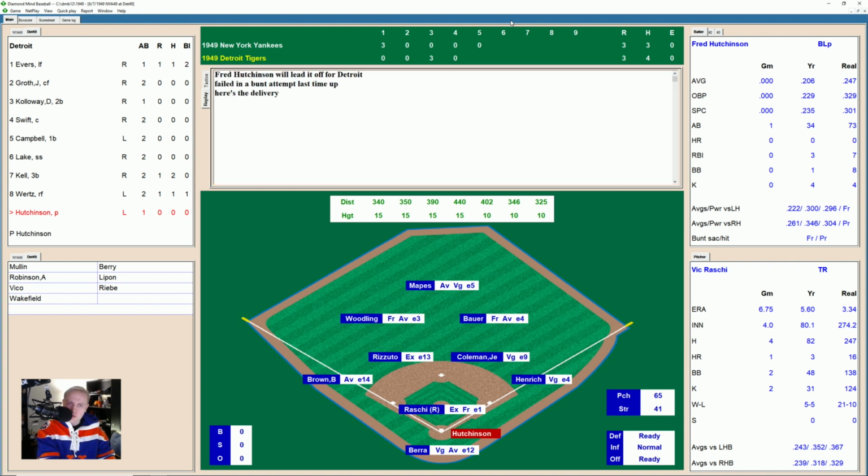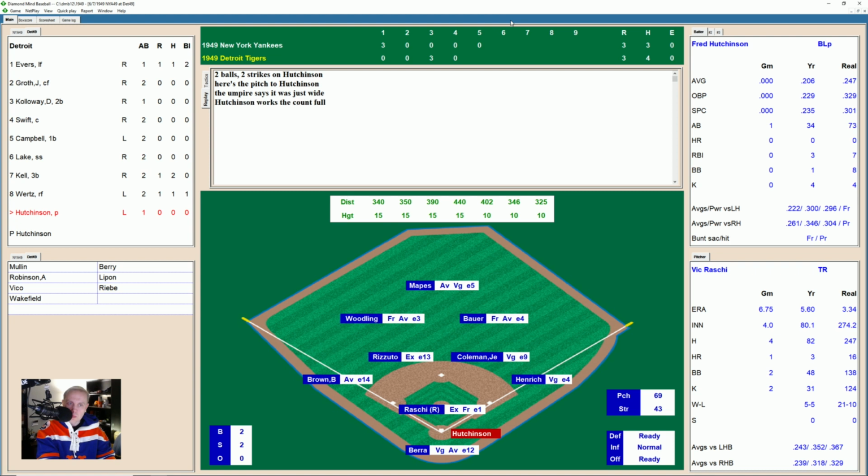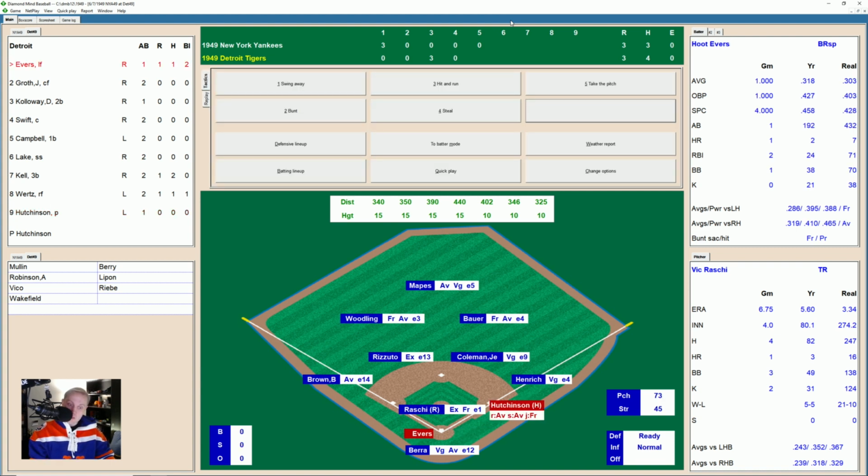It'll be pitcher Fred Hutchinson here for the Tigers, and he takes a ball. Hutchinson, 0 for 1 today, hitting .206. Not much of an on-base percentage either, and it's 2-1 on him quickly. Raschi still having control issues. Foul ball is 2-2. That's wide. Full count now on Hutchinson. It's fouled away. Fouled away again. And that's below the knees. And so Raschi has walked the pitcher here to lead off the bottom of the 5th inning.